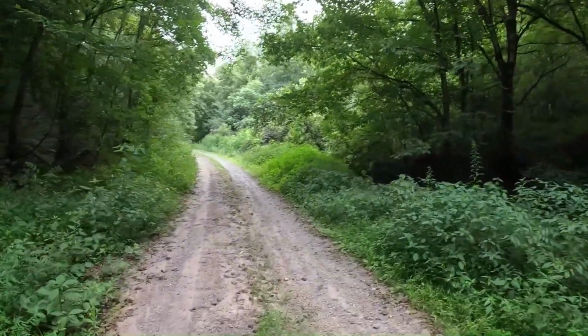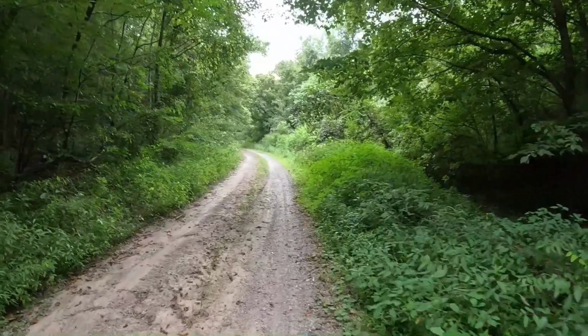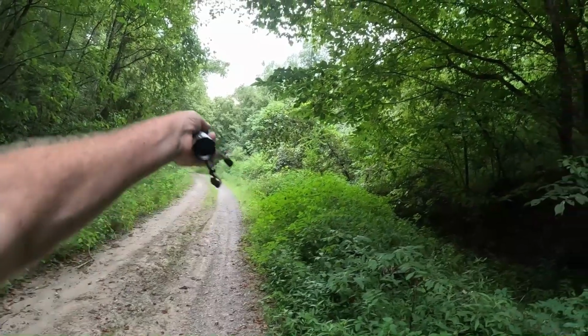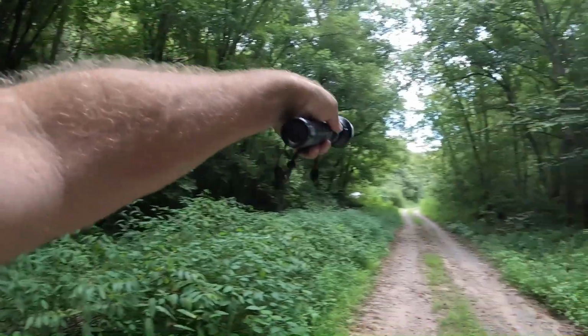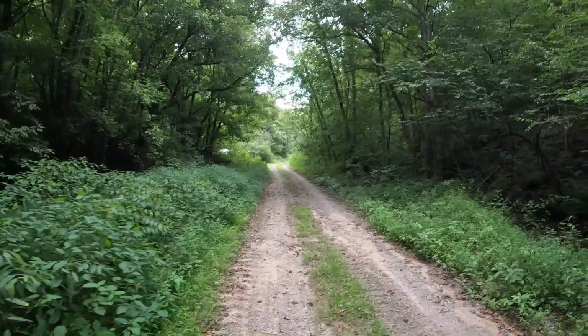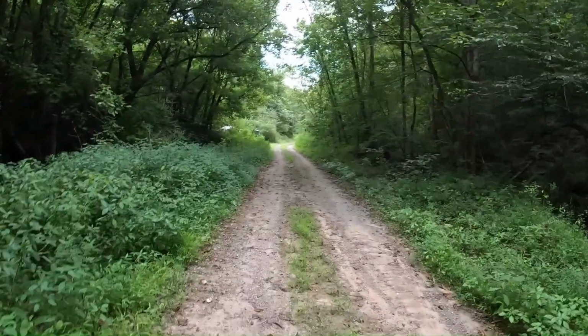Got a nice little road to take a walk on if I want to. Goes way down through that way, and then it goes down in V's and goes back up that way, and then the little connector comes back across. This one goes up too. So I've got quite a bit of ground to play with.